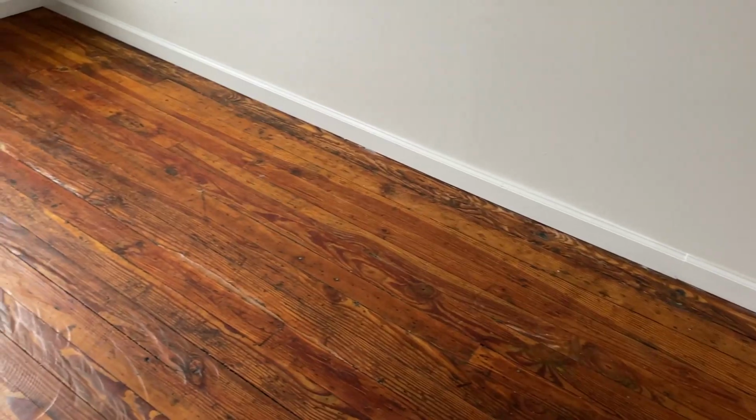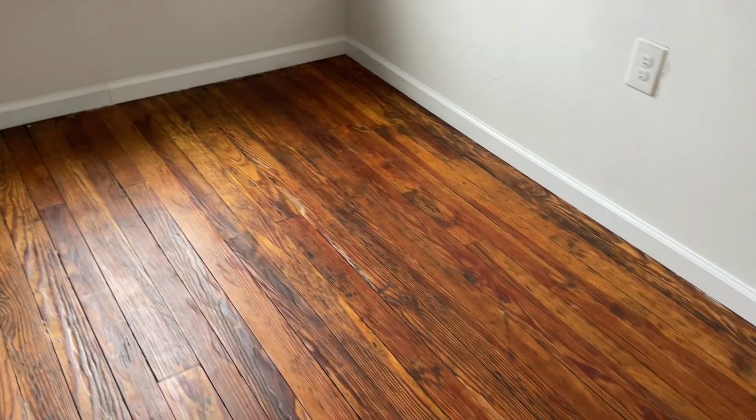But my favorite thing about the house is those wood floors. I'm kind of a sucker for restored wood floors, but those just turned out so cool. And seeing from where that house started, I did not think that there would be floors that looked like that underneath all of the dirt that I originally saw. So kudos to Habitat, kudos to all the volunteers that helped make that come together.